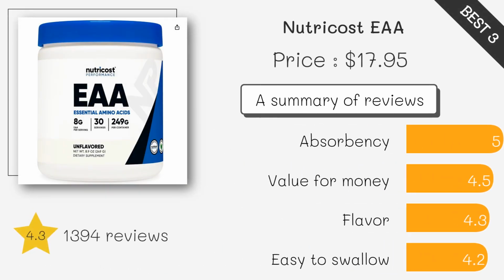This supplement includes Kaged EAAs per serving with a EAA ratio, is Nangmo, gluten-free, and vegetarian-friendly. It's tested by independent labs for safety and quality.